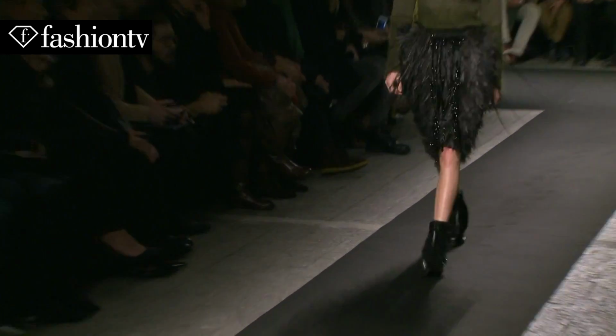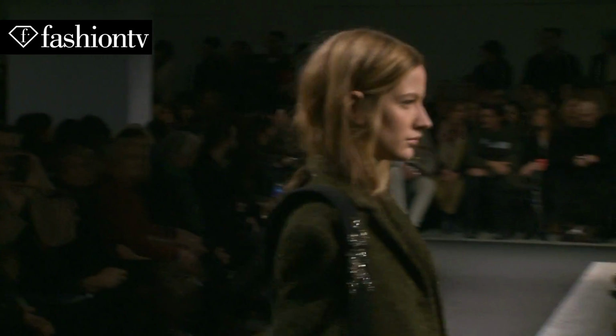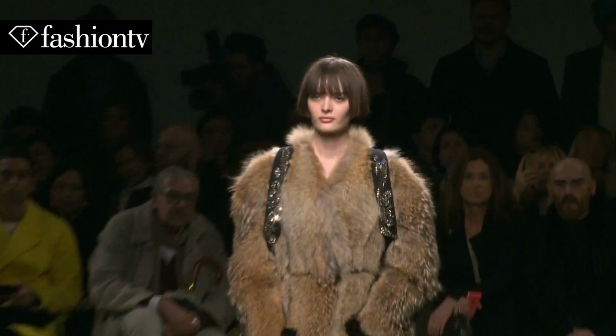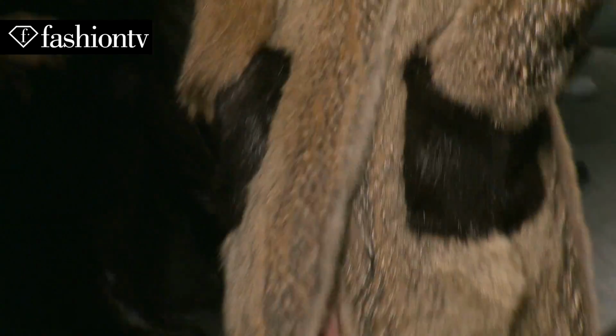Like really nice skirt and all these feathers, and it just moves really nice when you walk around. They look like the straps of a backpack, but actually it's an embroidered accessory that you can also wear with other things in your wardrobe.